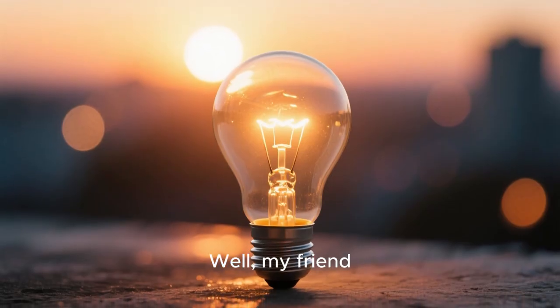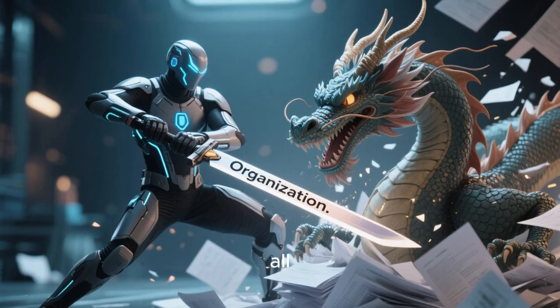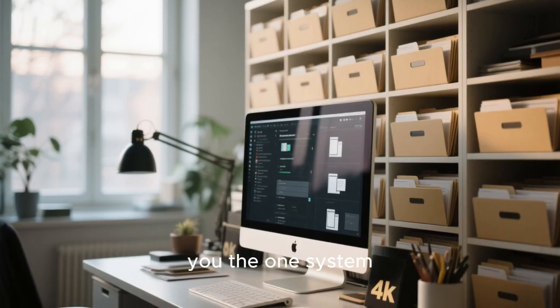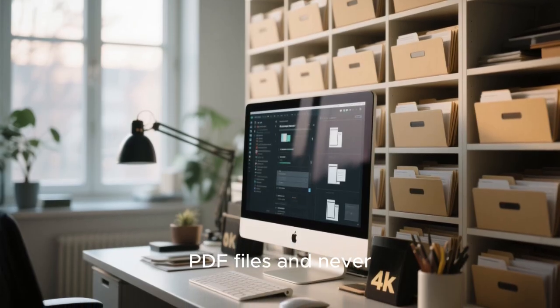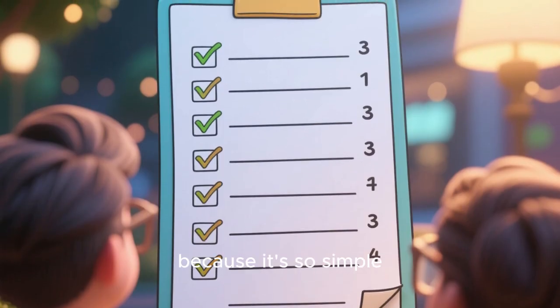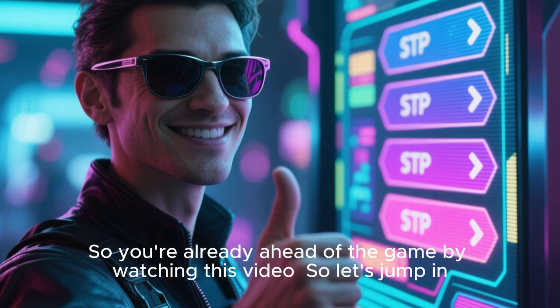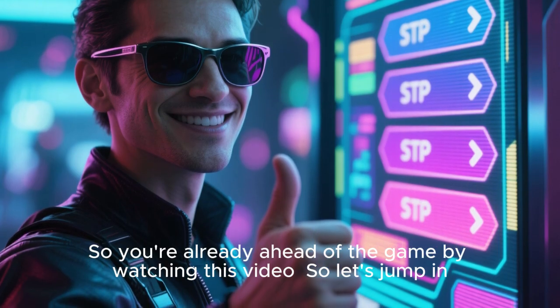Well, my friend, I've got good news. Today we are slaying the PDF dragon once and for all. I'm going to show you the one system to organize your PDF files and never, ever lose them again. It's foolproof, frankly, because it's so simple, but most people don't do it. So you're already ahead of the game by watching this video, so let's jump in.